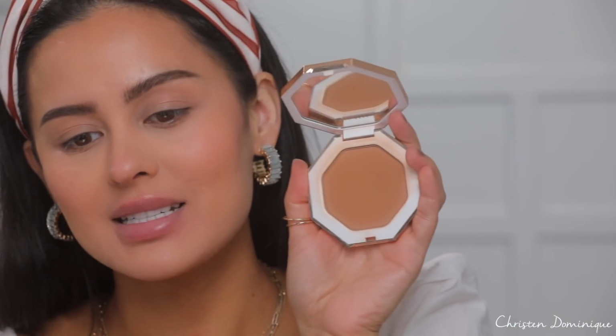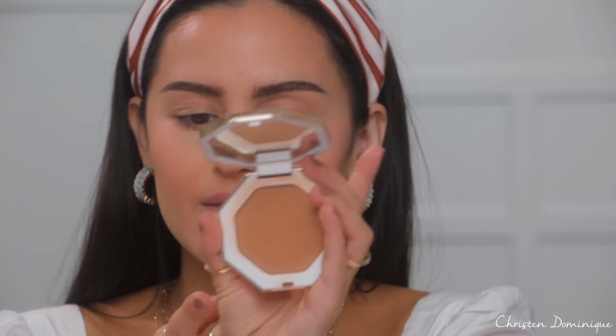Okay, so the next thing that I do is my eyes, and I really don't do very much with it. So what I do is take my bronzer from Fenty Beauty. Oh my god, what is that? Hold on, let me do that again. All these like mirrored kind of things are really hard for me to keep clean, but I'm gonna take my Fenty bronzer in Private Island.